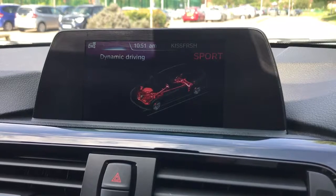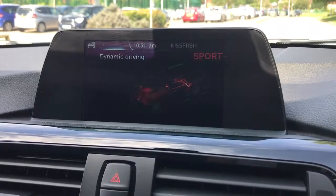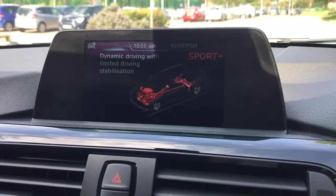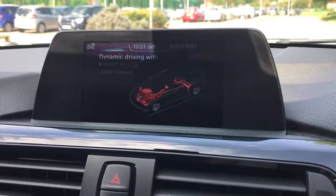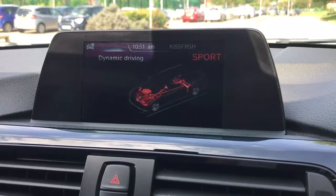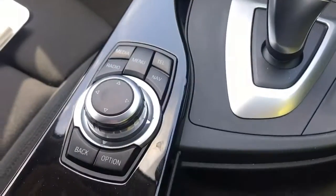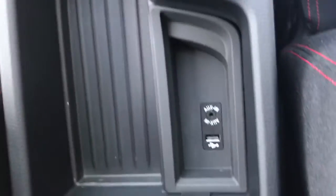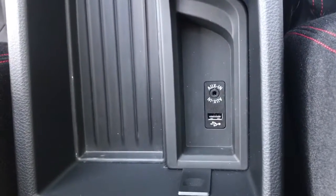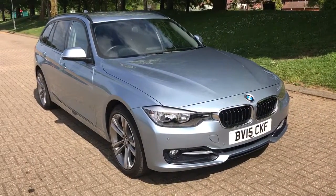or we can put it in Sport for more dynamic drive. We can even go all the way up to Sport Plus. Sport Plus is the same as Sport, but lessens the traction control on the car to give it a slightly kind of looser, racier feel if you like. And then finally the iDrive system, which we've already been through, and in the central armrest we have the auxiliary and USB inputs.